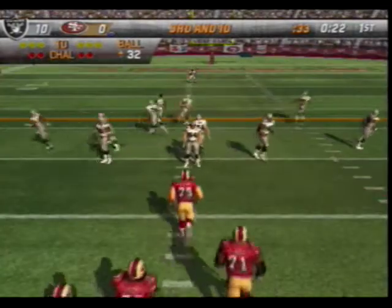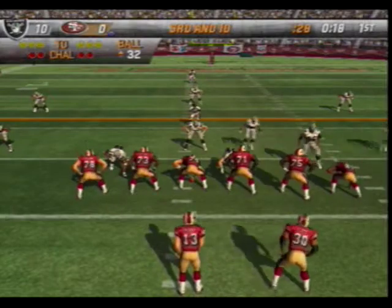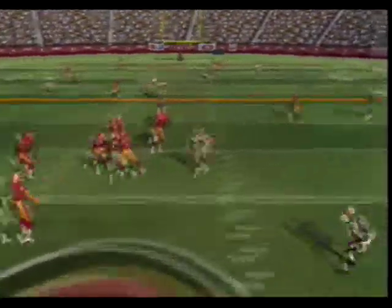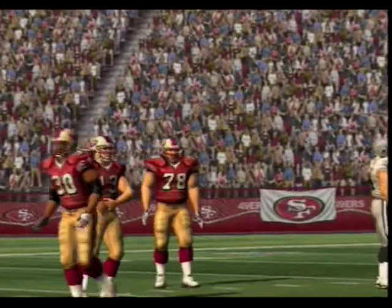Third and 10. Ball on the 32-yard line. Great pass. Adams gains the defense from the gun. Gets rid of it. Owens is there for the tackle at the 31. Good tackle by the cornerback, stopping him from getting a first down.